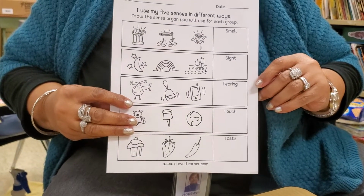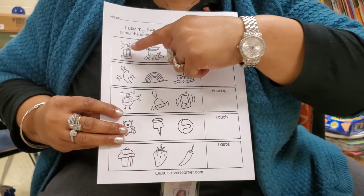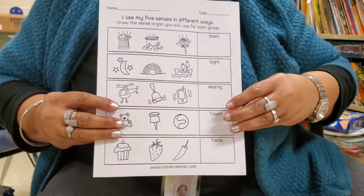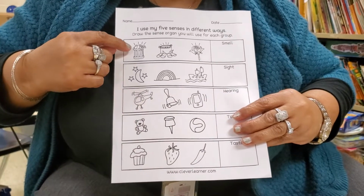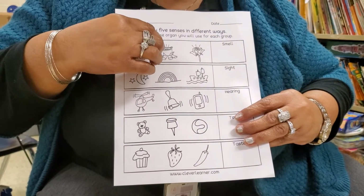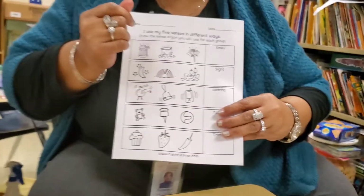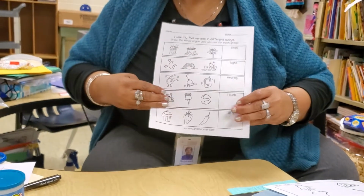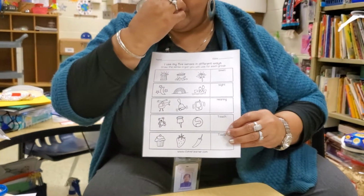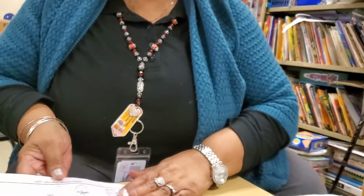What you're going to have to do, boys and girls, is draw a picture of what this sense is. What is that sense? Look at that. You've got flowers, trash, and good cooking, like Mama's homemade soup. What do you use so you can smell that? Think about it. You use your nose. So you can draw a nose.